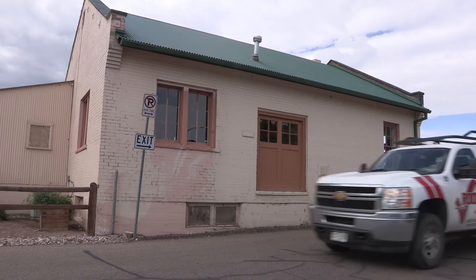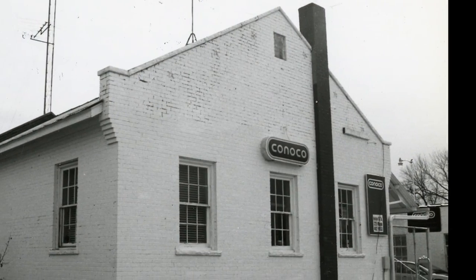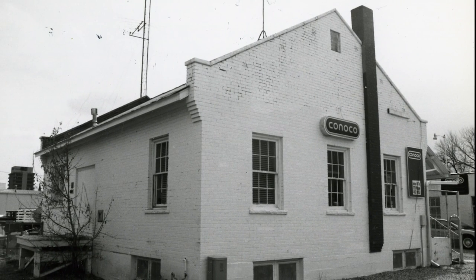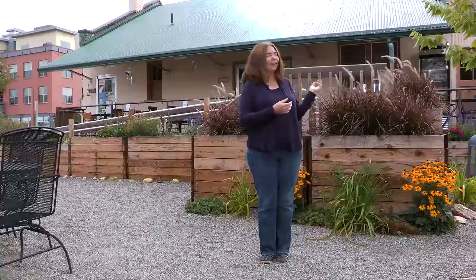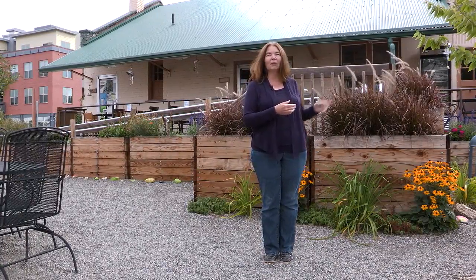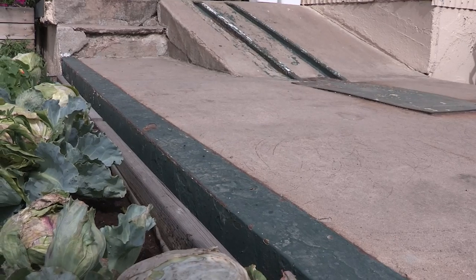We know that the site used to be the Haston Oil Company, and there are definitely historic pieces of the building that give you hints. There's a track on the back of our dock out here that we use for outdoor seating that looks like oil drums used to be rolled up and down.